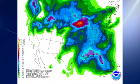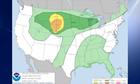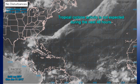The Storm Prediction Center has an enhanced risk over parts of Minnesota and Wisconsin for day one, and that's generally just north of the Chicago area. For day two, that area kind of heads back west into parts of Wyoming, Montana, and the Dakotas, with a slight risk surrounding that enhanced risk area. And then on day three, we have a slight risk over parts of the eastern Dakotas, western Iowa, and the western sections of Minnesota.